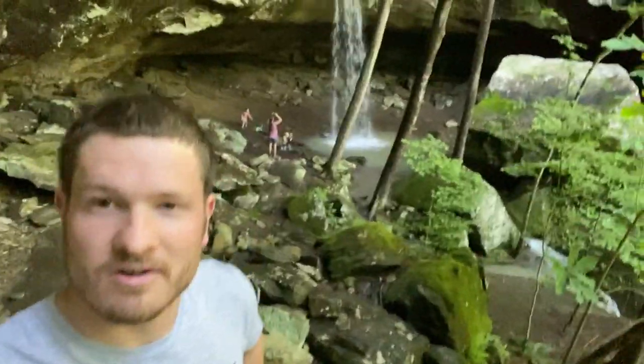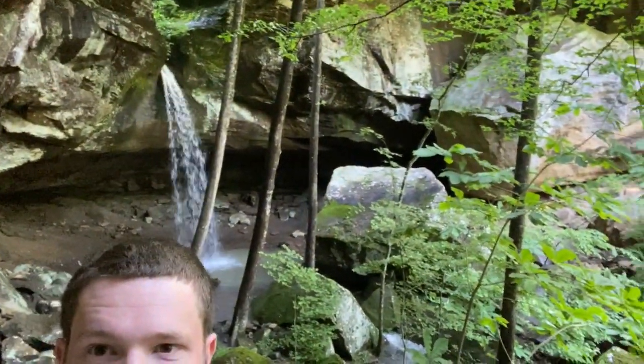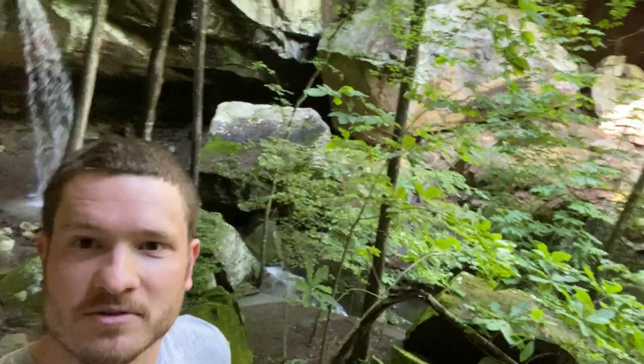Hey, we made it to the waterfall. There it is right there. Pam's Grotto. And it is a fantastic little hike. It's a really beautiful area. You could follow the creek down here, and that would be fun all by itself. The trail's not too bad.